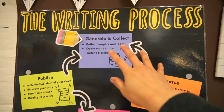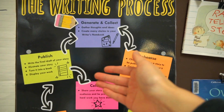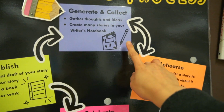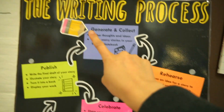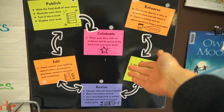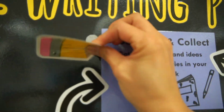This is a writing process poster that I created last year. All I did was type them up, print them on colored paper, do a little doodle, print out some arrows, glue them on, print out the title, cut it out, glue it on, and I laminate it all on a poster board. So it was super easy.